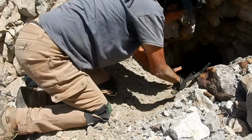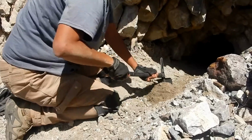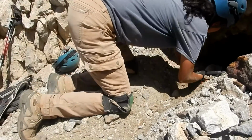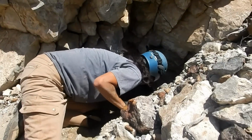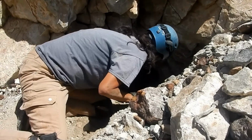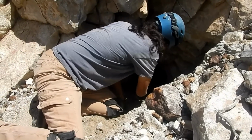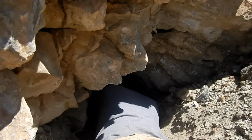Got old Julie digging a little bit. Apparently I wasn't going fast enough. Now we're just taking turns. The problem is that it's a flat spot in there, probably about a 6-foot flat area where it's pretty low, and it's hard to crawl. Julie's gonna slither on in this snake hole. Maybe. Maybe.